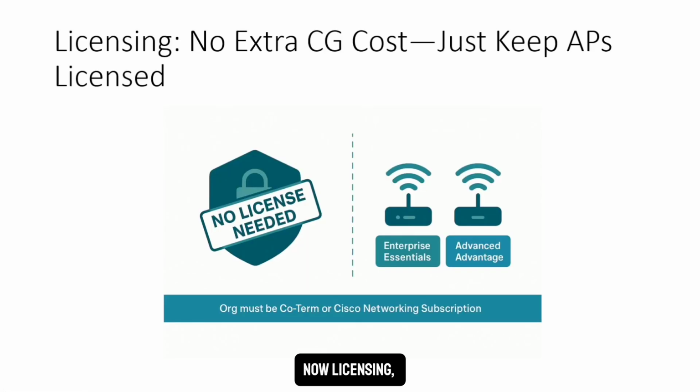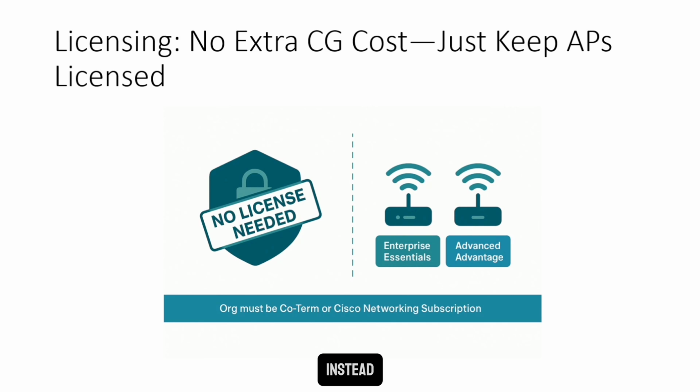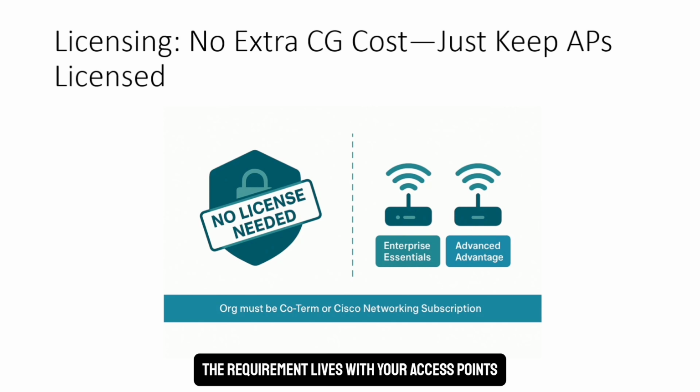All right, now licensing. That's always a good argument. Now let's move on to licensing. The good news is there's no extra cost. You just keep your APs licensed. So good news on the budget front. The campus gateway itself does not need a dedicated license. Instead, the requirement lives with your access points.